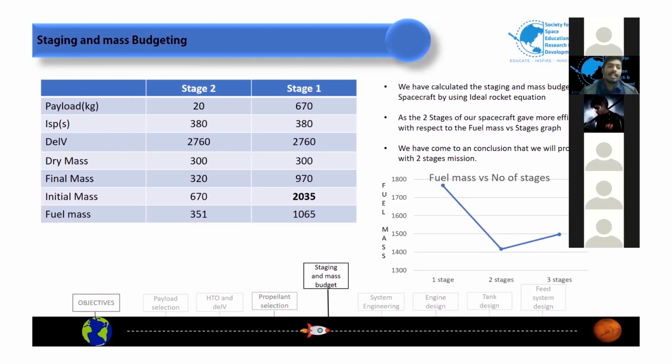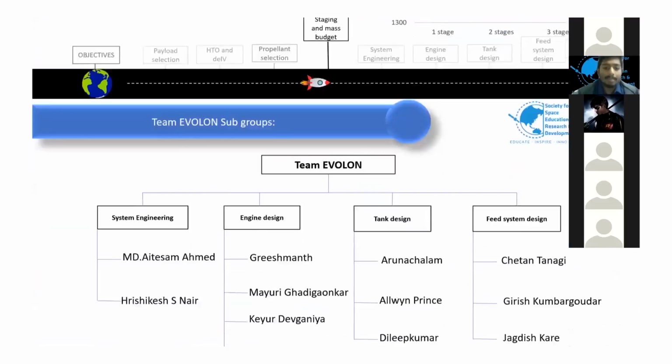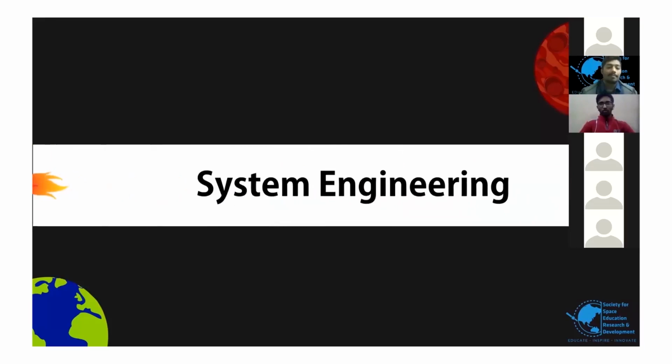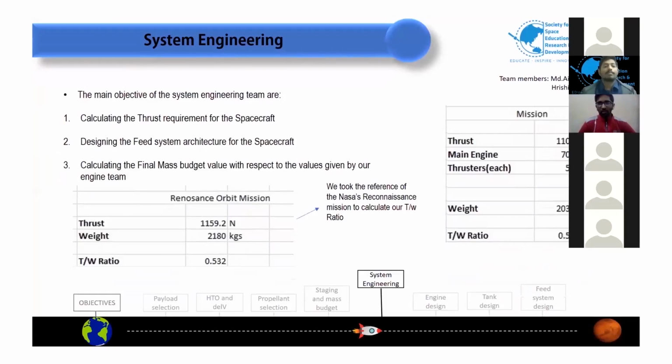After that, our main part came, where we divided our team into four separate groups. The first is system engineering, the second is engine design, the third is tank design, and the fourth is feed system design. About system engineering, I would like Atasam to go forward. So coming to system engineering, for our mission it had three tasks.